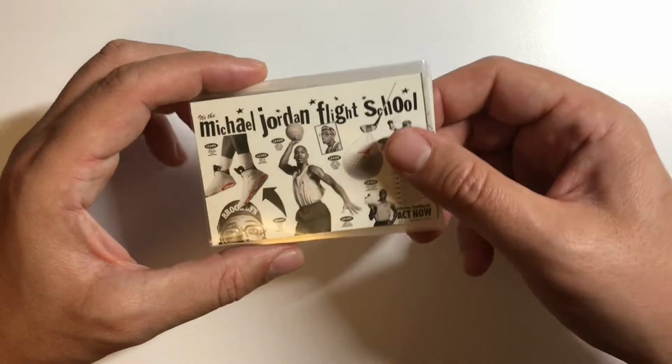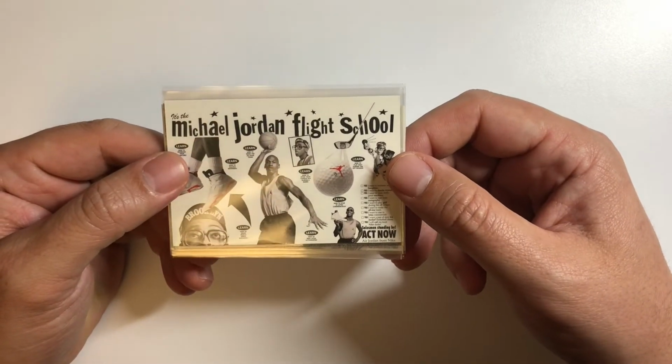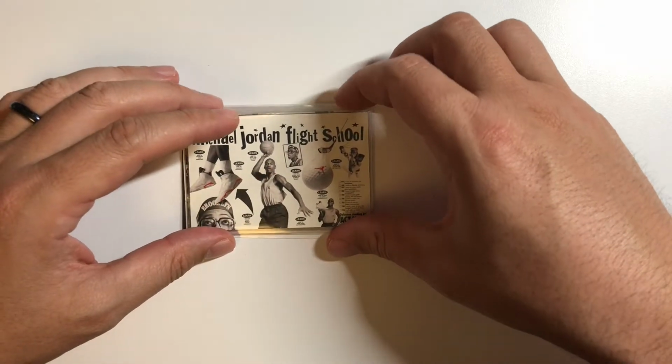And the cards are in sequential order, so they are numbered on the back, and we'll kind of go through each one. And after each card I show you, I'm going to show you the commercial that correlates with the cards. So here is the number 1 in the set.